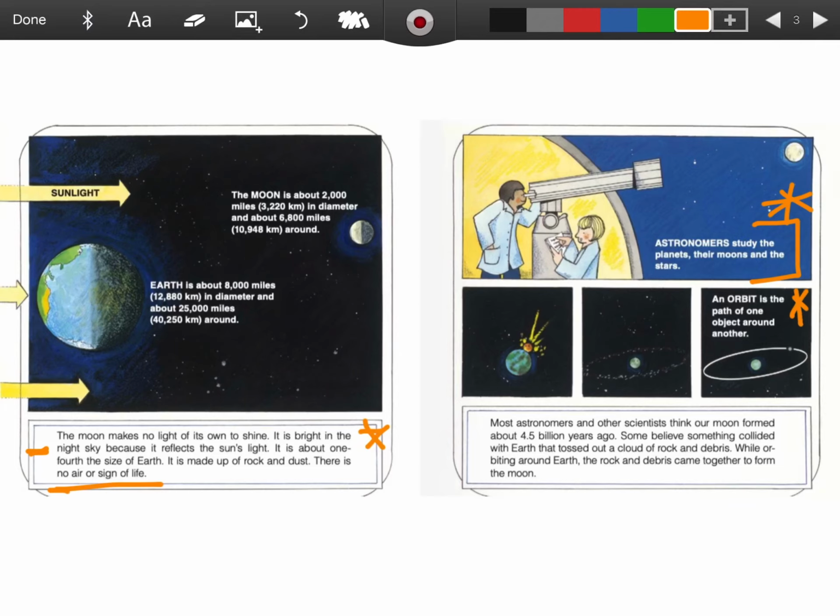Most astronomers and other scientists think our moon formed about 4.5 billion years ago. Wow. Some believe something collided with the Earth and tossed a cloud of rock and debris while orbiting around the Earth. The rock and debris came together to form the moon. I've never heard that before.